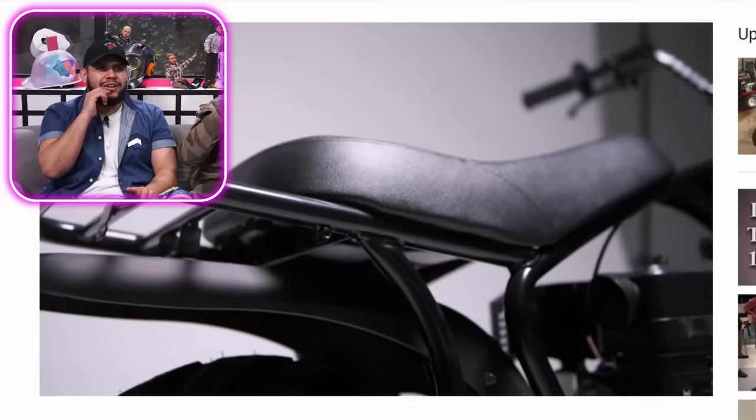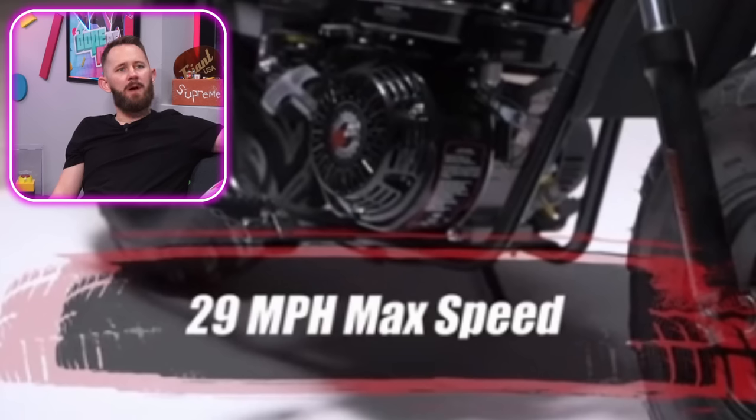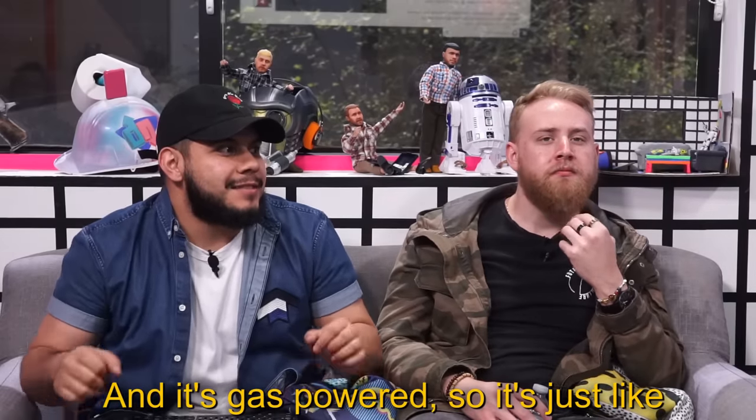I gotta get this, guys. Gotta put a loan. Gotta put a down payment. Gotta get a Megamoto. Dude, look at those fatty tires. Look how girthy this thing is. 29 miles per hour max speed. That is enough to terrify you. And it's gas powered.